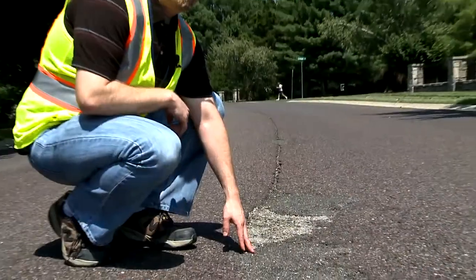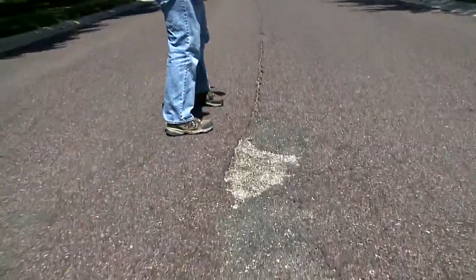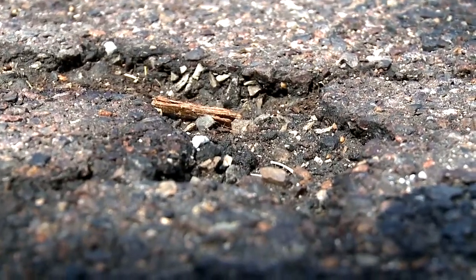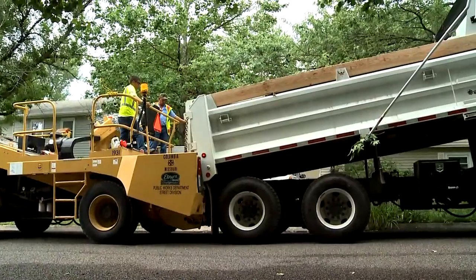When I'm out rating a pavement, I look at things like this patch right here, this large crack, and we have some fatigue cracking or alligator cracking here. This tells me there is some issues with the base materials under the pavement. If I were to rate a street like this, it would probably score too low to be a good candidate for a chip seal. In this case, I think something more of a structural fix would be appropriate, like a mill and overlay.